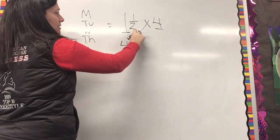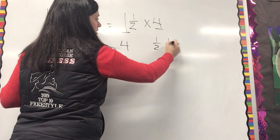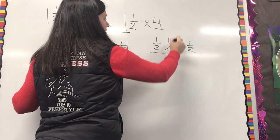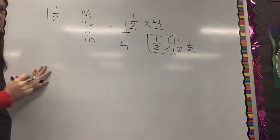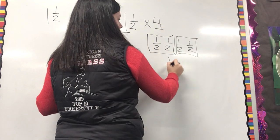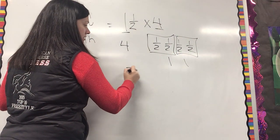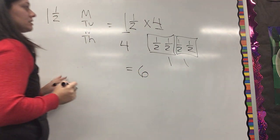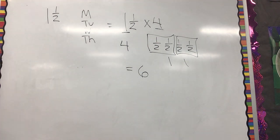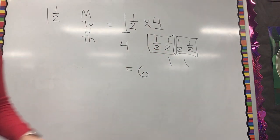Yeah. Then how many halves do I have? Also 4. Well, if I have 2 halves, what's 2 halves? 1. What's another 2 halves? 1. So I can add that 4 plus 2 more 1s is 6. So Monday through Thursday, he has a total of 6 hours of homework. See how I didn't need to multiply there? Think about those halves. 2 halves give you a whole.